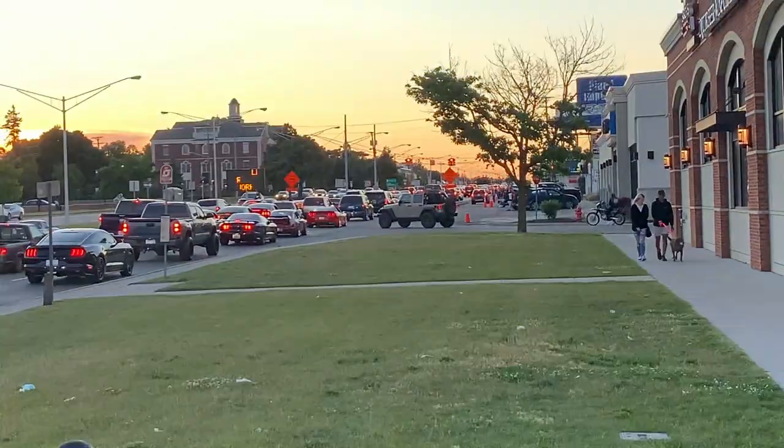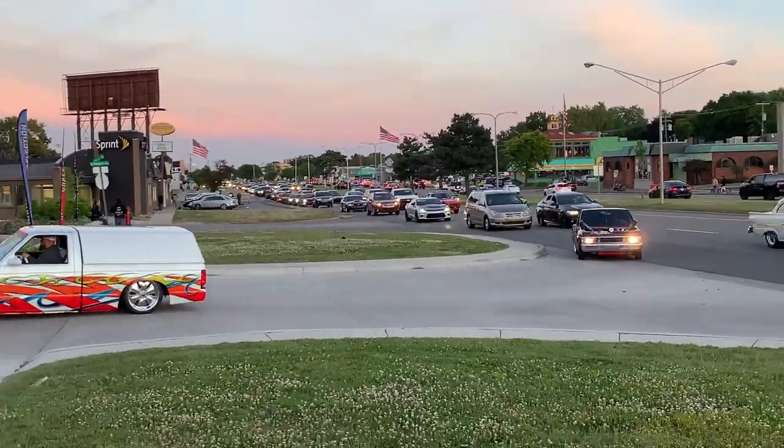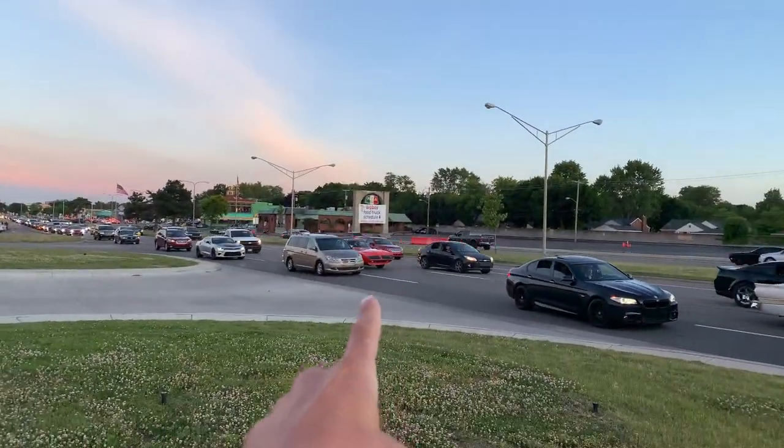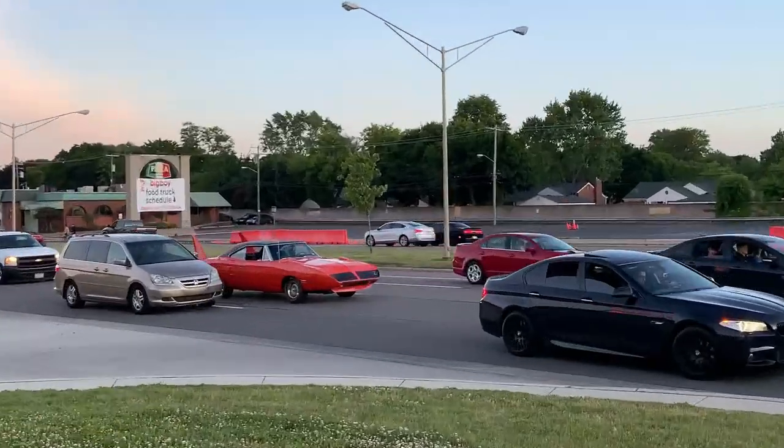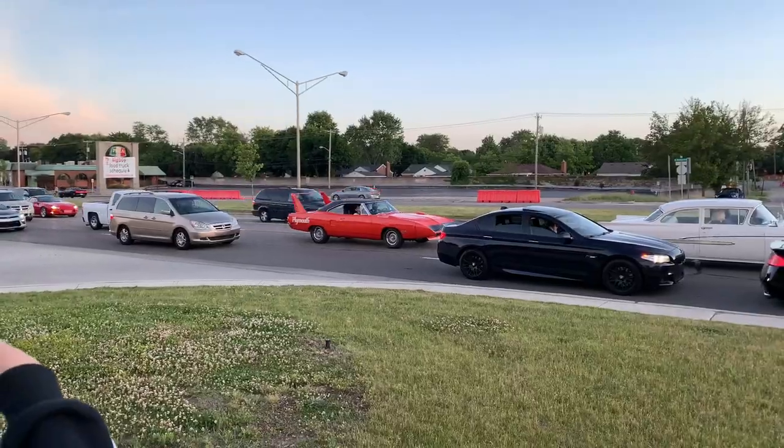Look how crazy packed it is now. All the way backed up, all the way down the road. And it's still like a whole 2 months before Dream Cruise. Look, they got a Plymouth Superbird right there. Oh wow! That's awesome. Superbird! We're probably gonna hit the road in another couple minutes or so, we'll see.